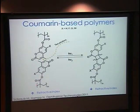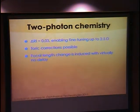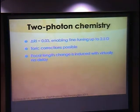When you get dimerized coumarin, you decrease the refractive index. However, conversely, if you apply a light with a different wavelength, you're able to break this bond and reform the undimerized coumarin molecules and so get a higher refractive index. This is being reported on by Drs. Schraub and Hamp. With this two-photon chemistry technology, they've been able to show that you're able to change the refractive index up to 0.03, allowing a fine tuning of up to 2.5 diopters.